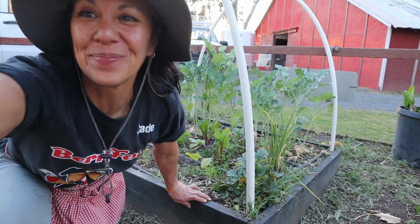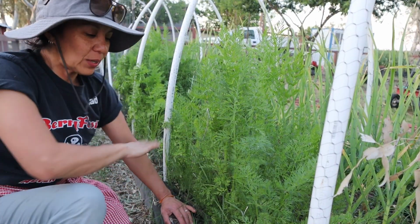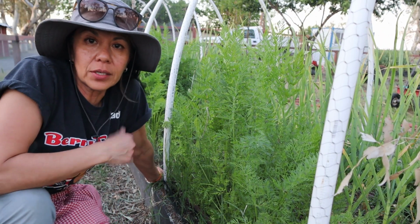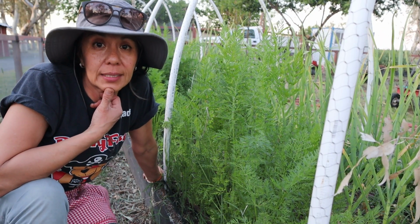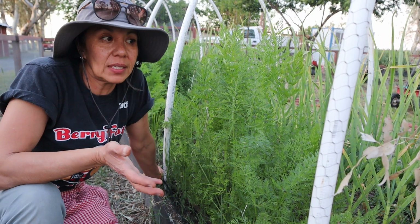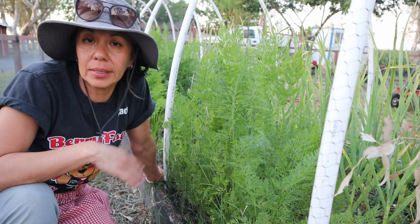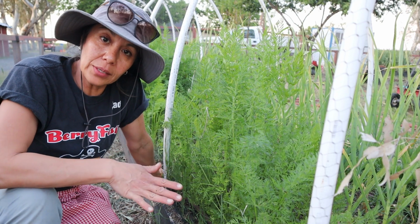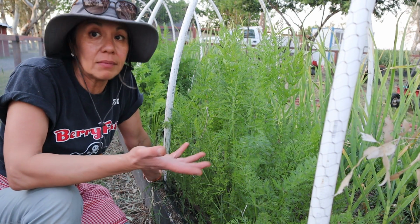So let me just share with you what is happening in the other garden beds. Over here in this garden bed, we have some more carrots, a whole bunch of carrots right here. Last year, I planted carrots pretty early in the season, and I was harvesting carrots way early, like in the winter time. But this year, I planted carrots a little later, and I'm harvesting carrots now.